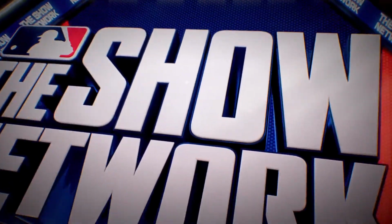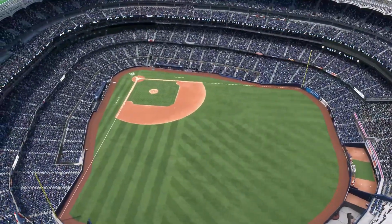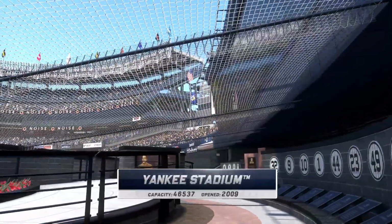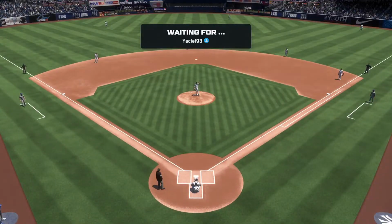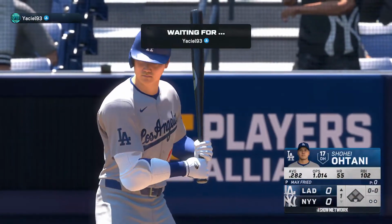Live from Yankee Stadium in the Bronx, Interleague Baseball on MLB The Show. It's the Los Angeles Dodgers taking on the New York Yankees. All right, we'll be back to get this one started after this. Ready for baseball here in New York.